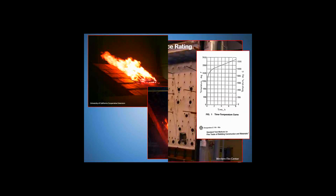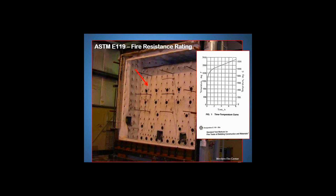And this is ASTM E119, a vertical furnace test. Chapter 7A does allow an assembly with a 1 hour rating to comply, and that 1 hour rating is developed in a furnace such as this, where the wall is put in place, the burners follow this time temperature curve shown in the inset, and if burn through occurs, then it isn't a 1 hour wall. If burn through doesn't occur, in essence, it is a 1 hour wall. And that is one way for walls to comply, by being a 1 hour assembly.